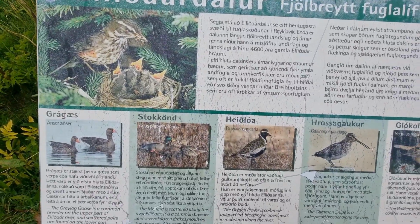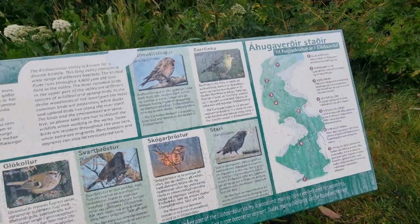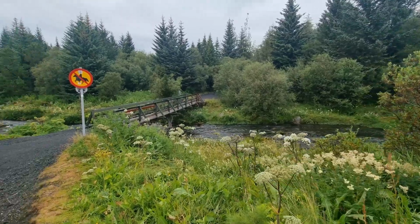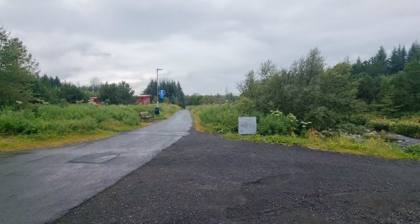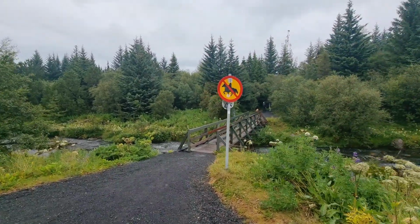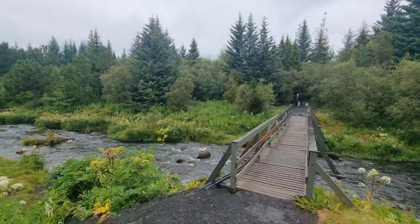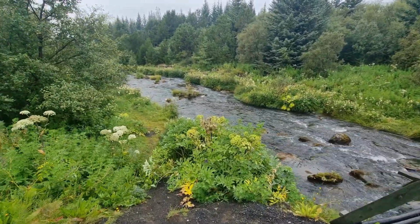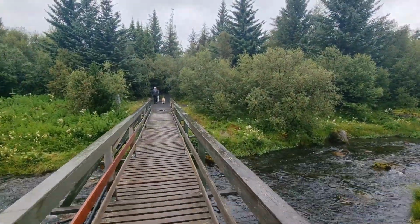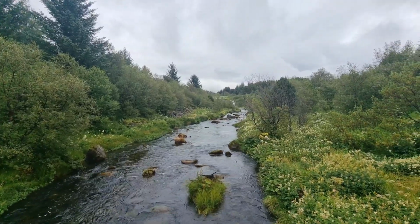Different types of birds here you see. It's one of the most beautiful hiking areas in Reykjavik, I would say. There are beautiful trails here for biking and hiking, and the river here, as you see, a salmon fishing river called Elliðaár. You see, Iceland can be quite green, and a beautiful waterfall that I called Kermoa Falls.